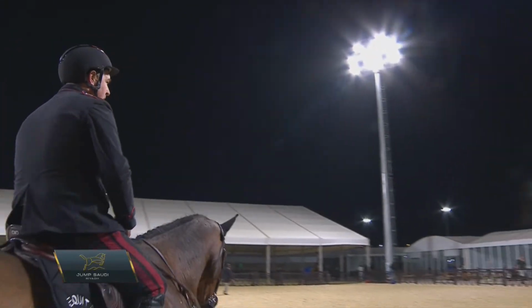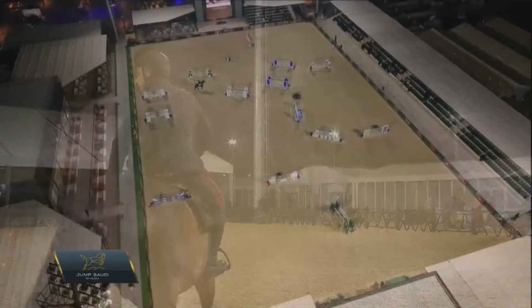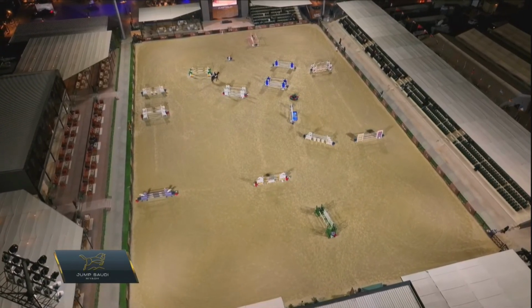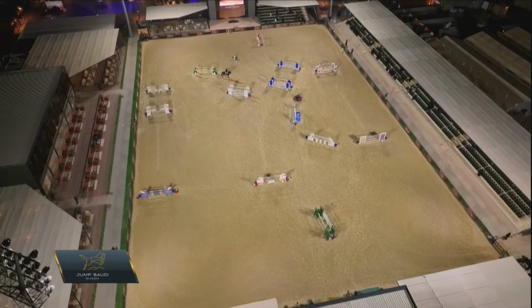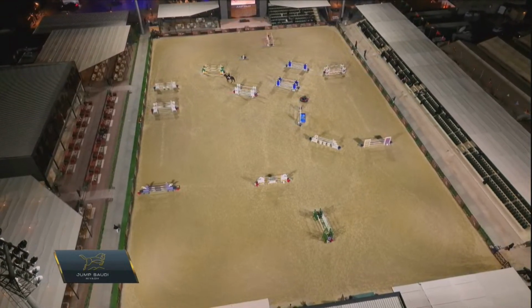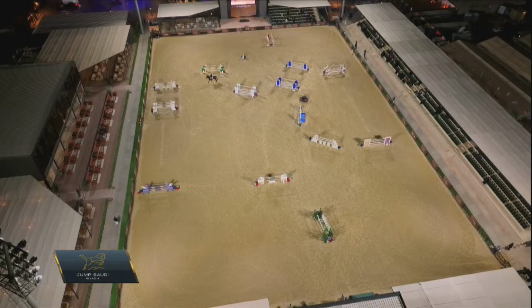So Gaudiano, will he be back in the winner's circle in a few moments' time, or could it be Brazil? And a man not to rule out either. He was top 5 in this competition last week, just outside the top 5, having jumped clear in round 1 of the World Cup itself.